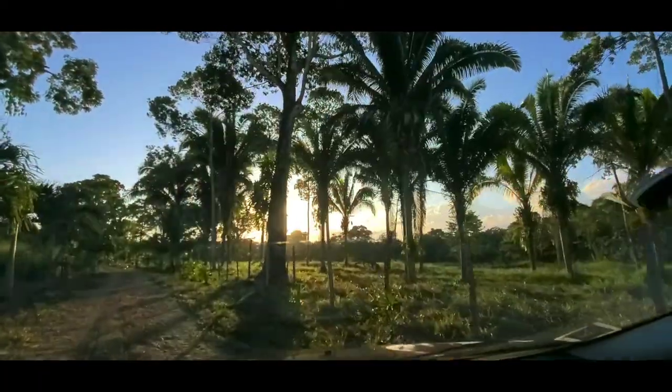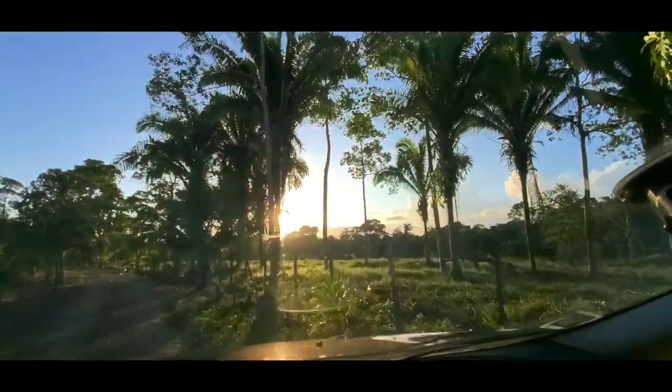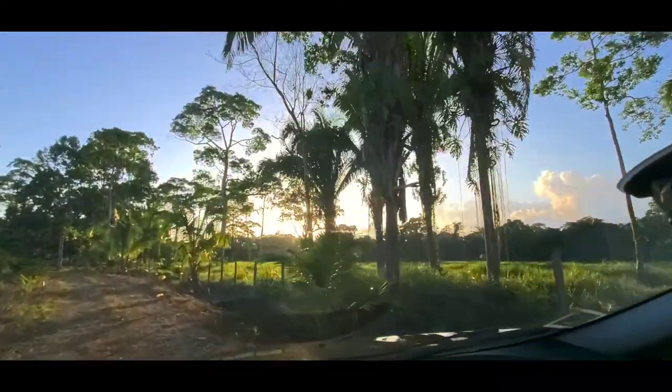Little Luna here, my little Luna dog. She's been really such a rock star. I keep telling her we're almost there, we're almost there. But really, now we are almost there, honey. And I can give you a little walk.